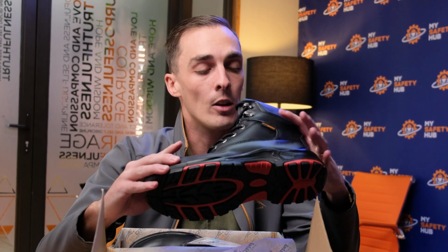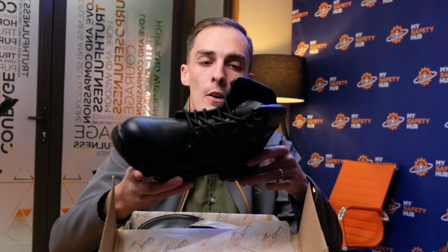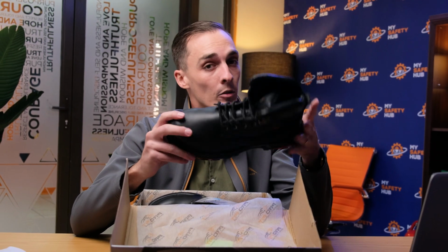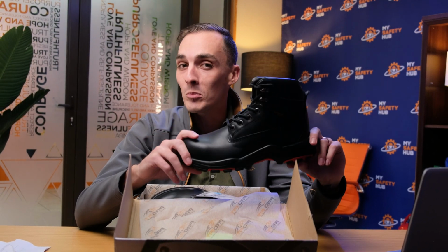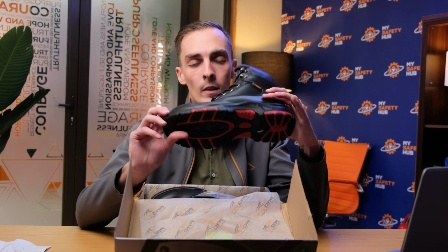The build quality on this is extremely good. It has some weight to it, but a very, very nice looking boot in my opinion. And I would definitely entrust my feet with these shoes and definitely wear them not only for safety, but as some form of a fashion statement perhaps as well. A very premium looking boot right here. Excellent.